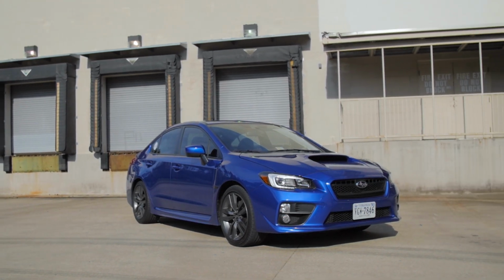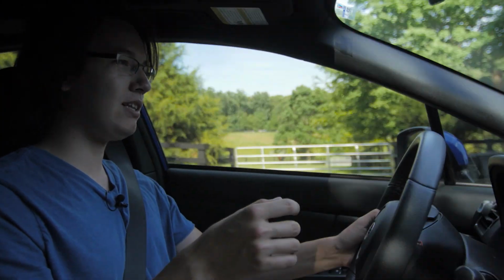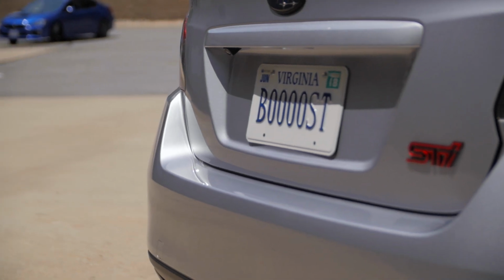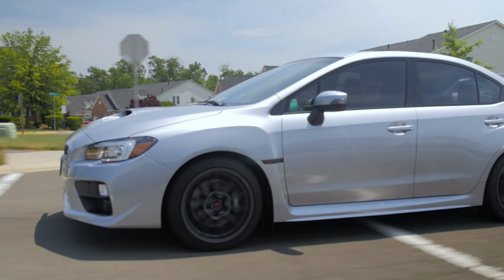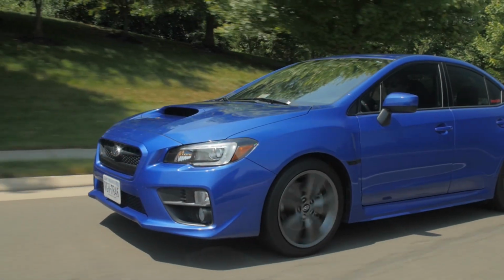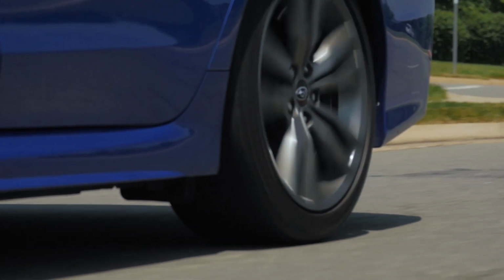So despite a few areas that I want to nitpick, I feel like the WRX is the car that is going to be more fun more of the time compared to the STI, which is targeted so much in one area. So whereas being on the track, you'll have a fantastic time with the STI, almost anywhere you can have a blast in this WRX.